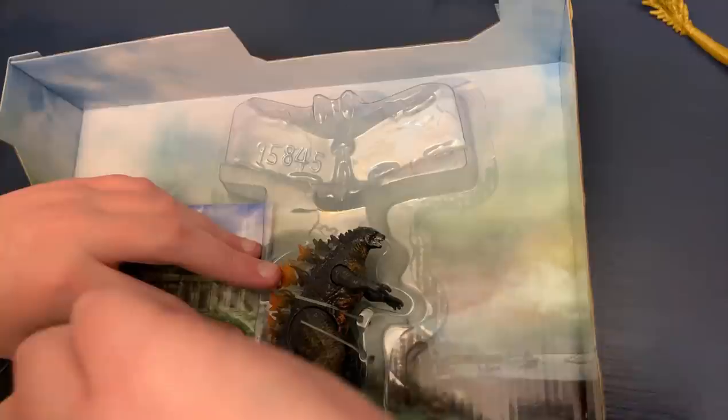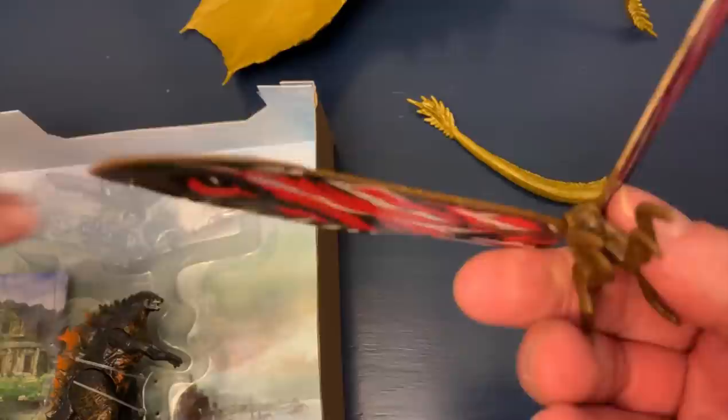Get the snipper snipper. Snipper snipper, the snapper snapper, snip snap snap. Whoopsie. It's usually not a good thing when you hear somebody have scissors and you hear whoopsie. Snippy, snippy, snip. Oh, whoops. That's not supposed to happen. It's got a lot of detail on the wings.